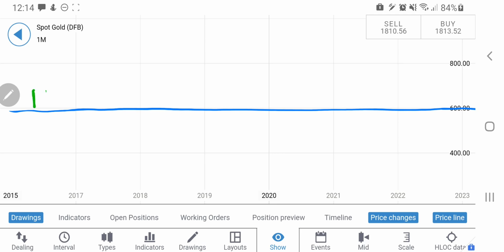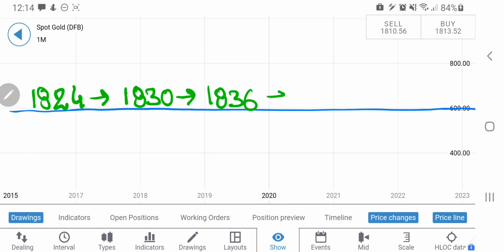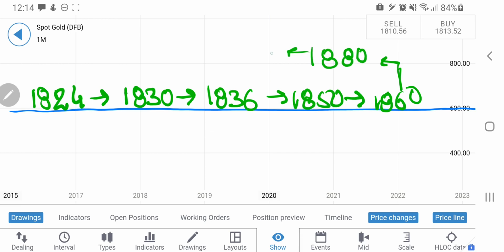So a probable long entry is at around 1824, where you can take a long entry for 1830, 1836, and beyond that we may see 1850 and 1860. If it breaks this, we can expect that it is showing a bullish reversal, which will be like 1880 and 1900s can be seen, but I will be doubtful of this. Though some of the indicators on the minor time frames are trading at the bottom, on the larger time frame there is still a lot for it to cover on the downside.